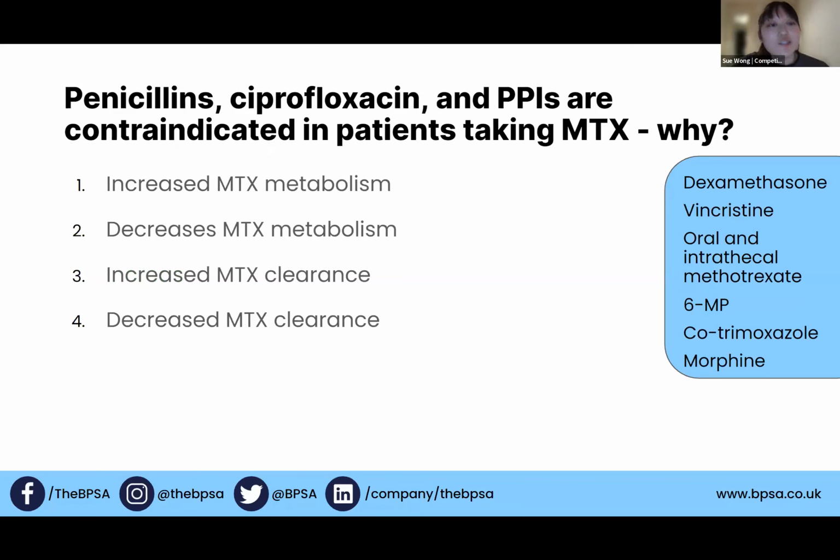Okay, next question. So it says penicillins, ciprofloxacin, and PPI, so proton pump inhibitors, are contraindicated in patients taking methotrexate. Why do you think that is? I also don't expect a lot of people to know this, just because it is a bit specialist. So just guess if you're not sure. I didn't know either. You can Google it if you want. It's really interesting though.